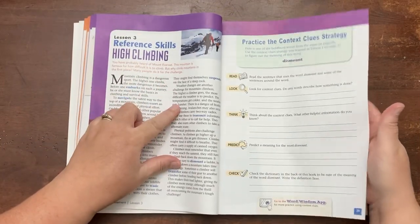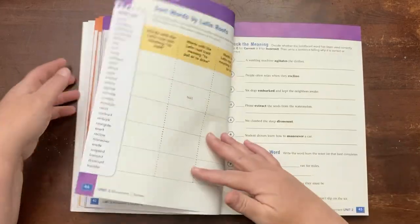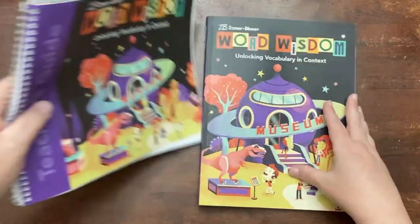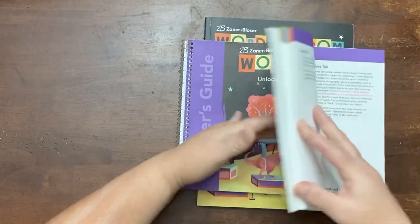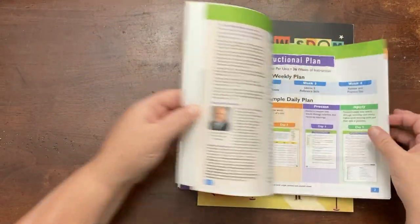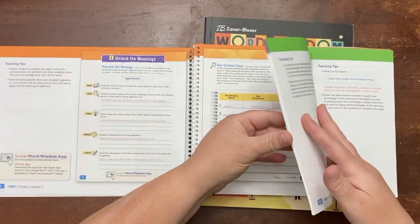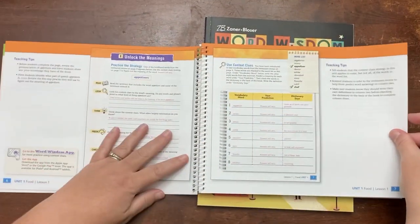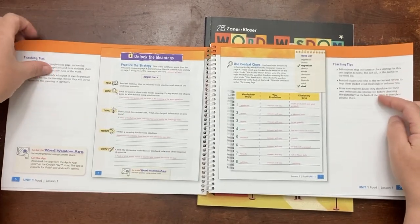Ooh, this will be a good one for this year, for our theme. So anyway, hopefully that's helpful there. Let's take a look at the teacher guide. I don't like that they made it this landscape layout, but that's okay. So this one is set up pretty much exactly like the other one. You have your answers. You have teaching tips on the side.